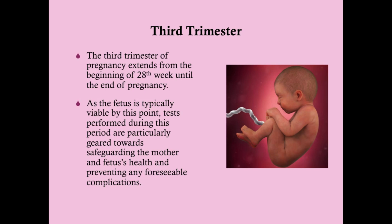So we go from 0 to 13, 14 to 26, and 27 to 40, giving that extra week to the third trimester. Others will say, well, pregnancy can last up to 42 weeks, and so we'll divide it into 14s. It really doesn't matter the way you do it. You'll see some sources saying it starts at 26, others saying it starts at 28. It really doesn't matter. For the most part, the same weeks are going to fall into the trimesters regardless of what method you use.